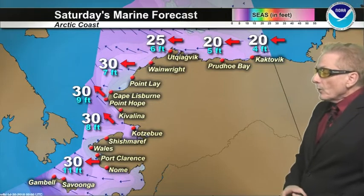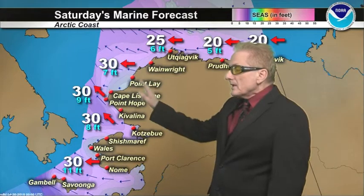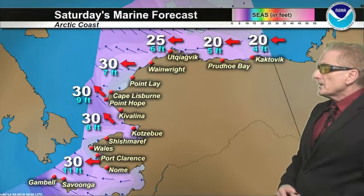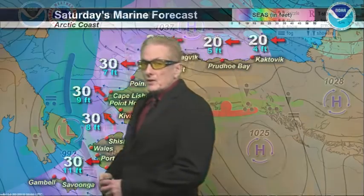And those hold east-southeast, or actually southeast from Wales up to Cape Beaufort. East 30 on the western coast, 25-knot winds now. Small craft advisories in the forecast Saturday for the central coast, otherwise east 20s all the way to Demarcation Point.